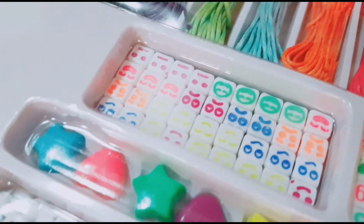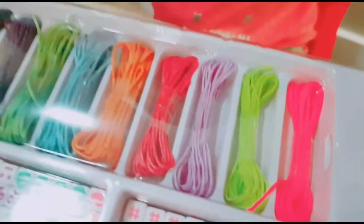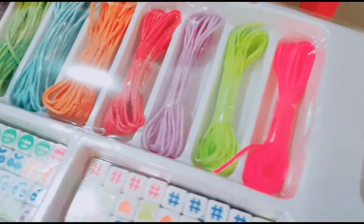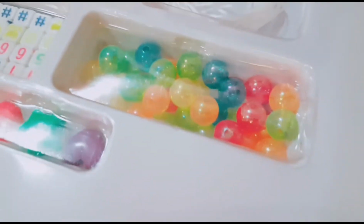And what are those smiley ones? Faces. Yay, smiley faces. What are down here? What are these? Strings. Yes. Which one's your favorite color? Yes, of course, it's mom's favorite color too. And what are these? These are more like wax strings as well, and more beads.